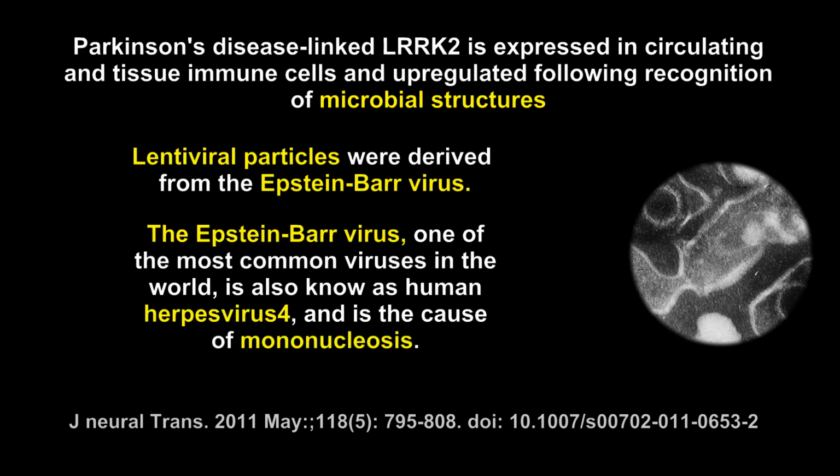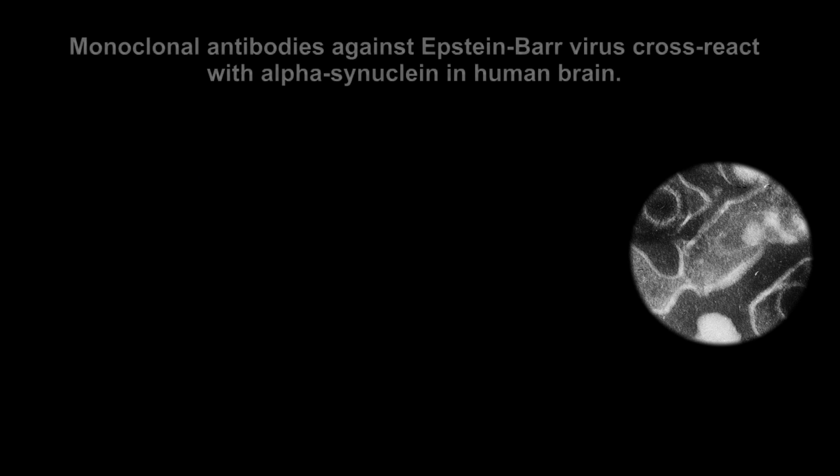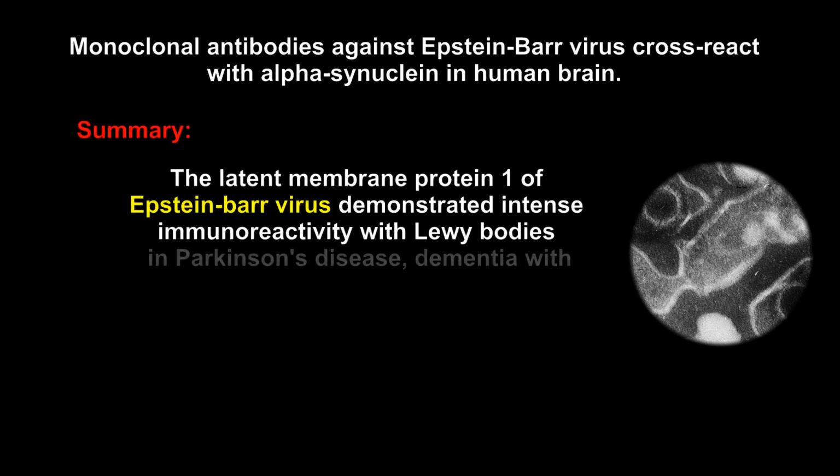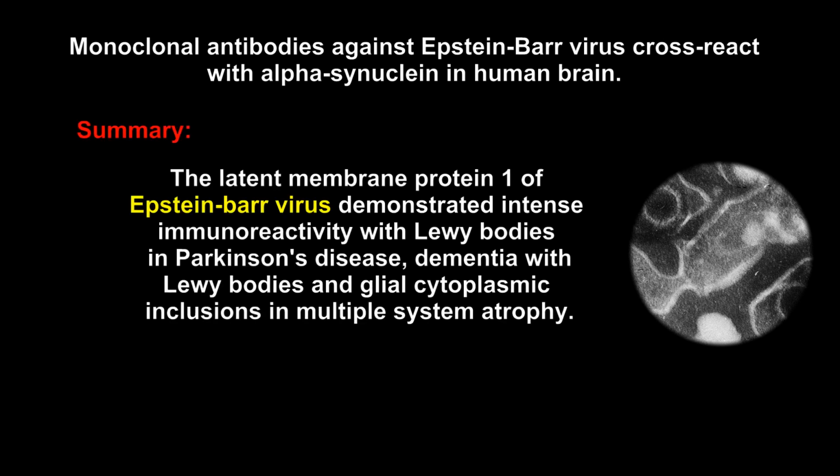The Epstein Barr virus, one of the most common viruses in the world, is also known as human herpes virus 4 and is the cause of mononucleosis. In the article, monoclonal antibodies against Epstein Barr virus cross-react with alpha-synuclein in human brain. The latent membrane protein 1 of Epstein Barr virus demonstrated intense immunoreactivity with Lewy bodies in Parkinson's disease, dementia with Lewy bodies, and glial cytoplasmic inclusions in multisystem atrophy.